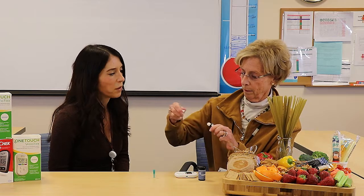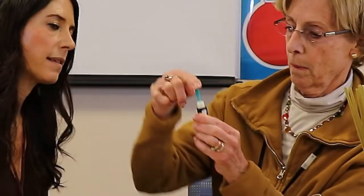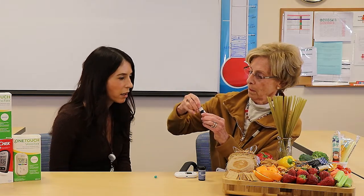And next, you're going to obtain your blood sample. So I'm going to have you take your Lancet device, remove the cap to load in your needle. Simply take the Lancet and put it right inside and push down to secure it, and then remove the tab.